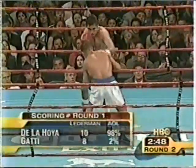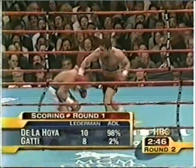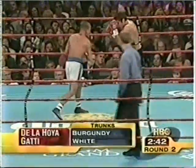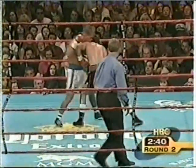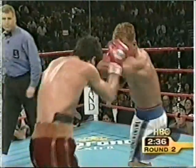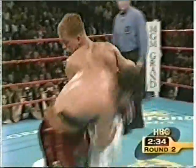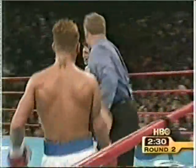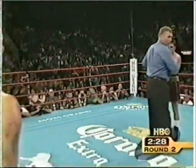And now Gatti comes out winging shots from both sides, seemingly already ready to let it go for broke. A very busy Oscar De La Hoya threw 73 punches in round one and looks energetic at the beginning of round two as well. A right hand uppercut by Gatti momentarily stumbled Oscar. Box.